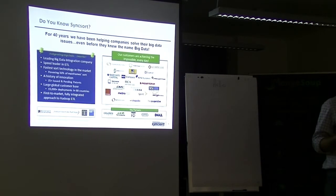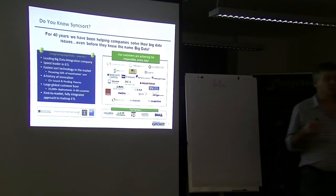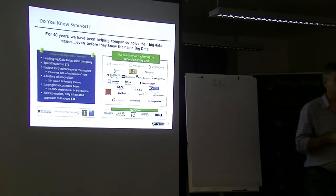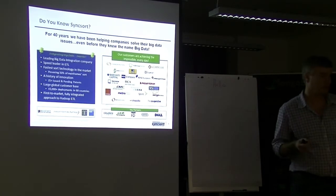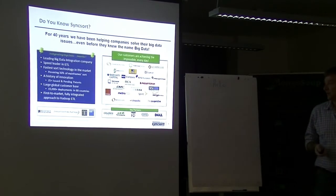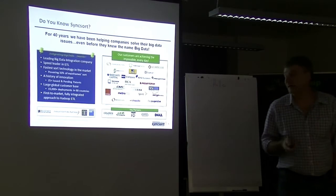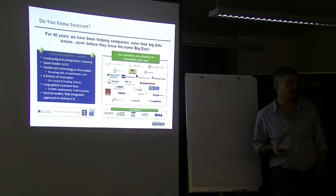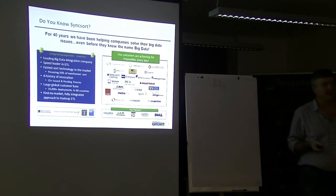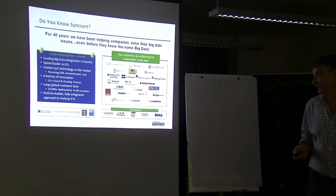So our company contributed a sort plugin to the Apache framework, which was accepted earlier this year, which enables everybody to use third-party sorts instead of the native Hadoop sort. The native Hadoop sort is not that fast, and there are now other possibilities. Of course, we work together with all the big vendors in that area: Cloudera, Hortonworks, MapR. So everybody who is using Apache 2.0 gets our plugin automatically. For earlier Apache versions, we could install the plugin separately.